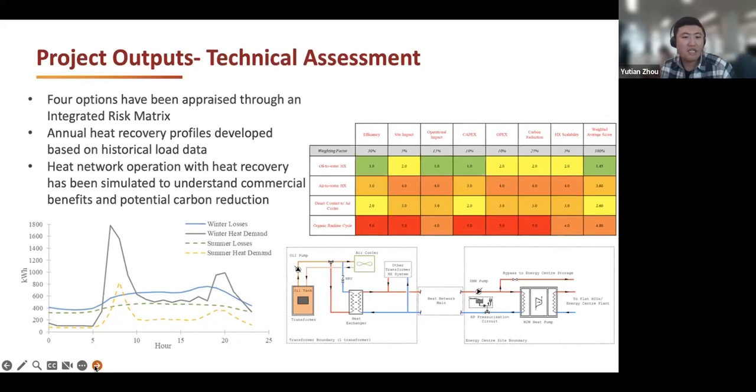So from a technical perspective, we've looked at four options to recover the heat from the transformers, and we've held engagement with UKPN's transformer specialist during the course. In total we look at heat exchanger approaches. There are two options, oil to water and air to water heat exchangers. We look at potentially direct contact with the existing transformer's air cooler, and also we think about using organic Rankine cycle engines as a way of recovering the heat.